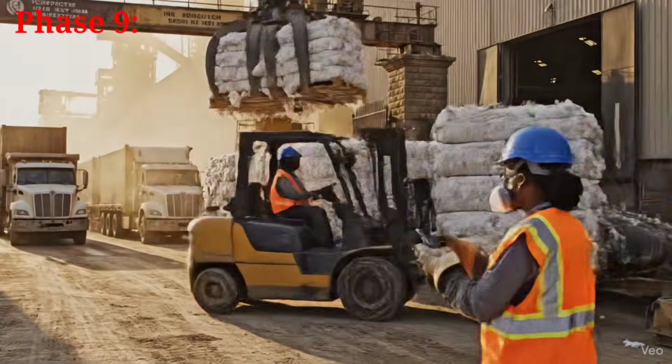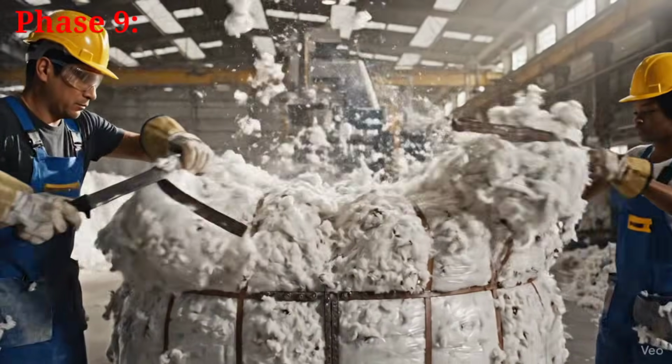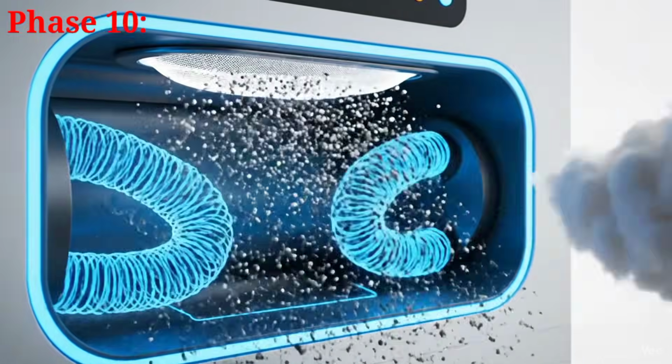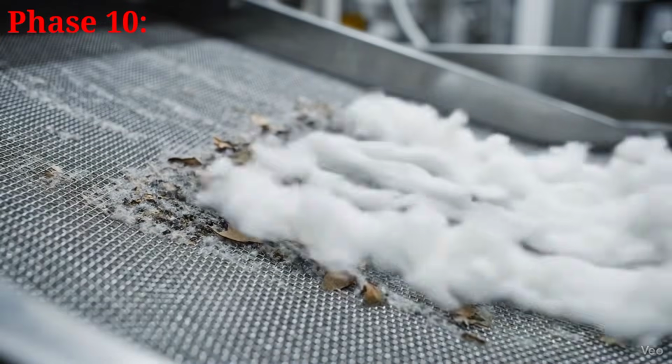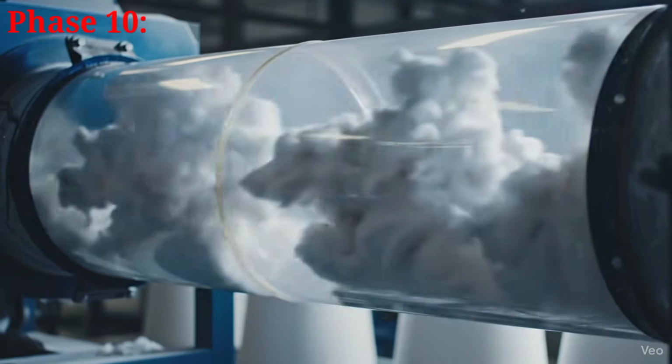Phase 9. The bales now arrive at the mills where they take the form of thread, which is our identity. Phase 10. The bales are opened. In the opening and cleaning stages, all remaining dust, trash, and small pieces of leaves are removed from the cotton.